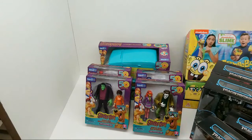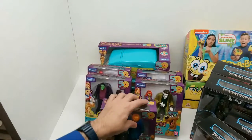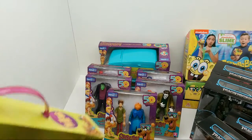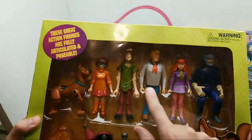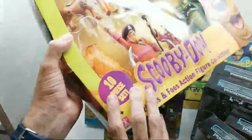I'm going to show you that real quick if I can find it. And, yep, here it is. So, here's a Shaggy one. I guess I didn't show him yet. And those figures are the same as these figures here, pretty much, except there's one with Scooby with his mouth open. But these are different villains here.